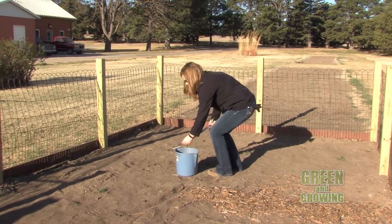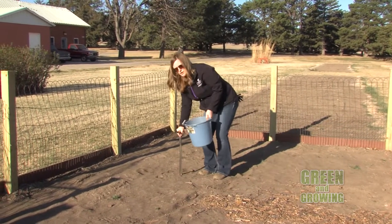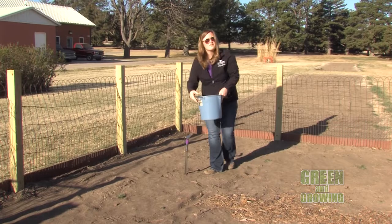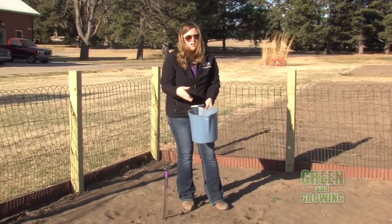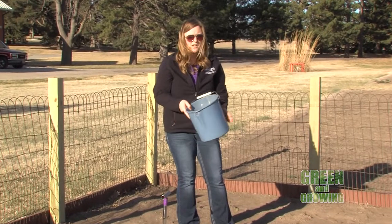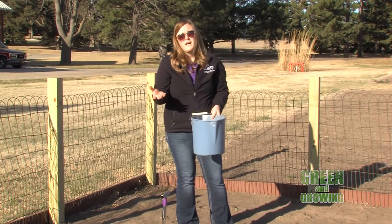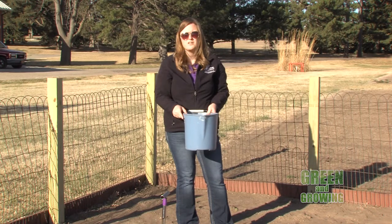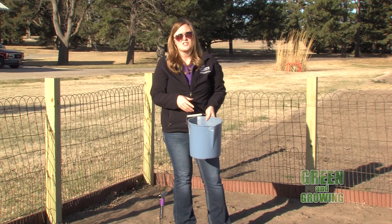Now after you get all of your samples, really the more the better, because the goal is just to get a good representation of your soil in that area that you're testing. You just want to mix that all up, and then after you get all your samples mixed up, you want to take about a cup or a pint and put it into a little plastic baggie or Ziploc bag and take it into the extension office.